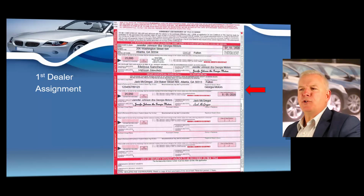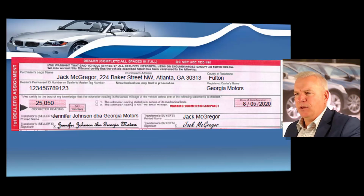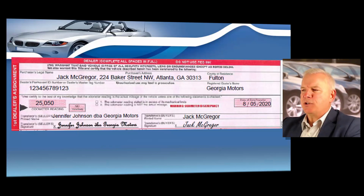So also here's your first dealer assignment, okay? And I'll blow this up a little bit for you here as well so we can see this. And here's going to be your first assignment. So this is when we're selling that vehicle. And in this scenario, maybe we're selling it to a guy named Jack McGregor, and you're going to definitely sign right over here because you're selling it, and then the purchaser will sign over there.